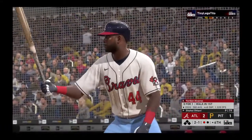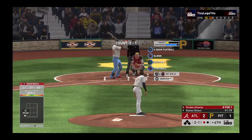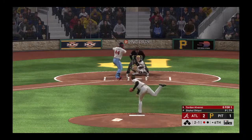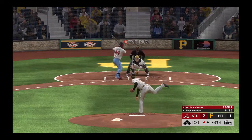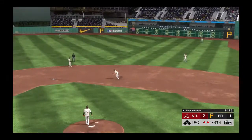Standing in, Yordan Alvarez. He was a ground-out victim last time up. Low-scoring game thus far, 2-1 here in the 6th. Swing and a miss, strike 2. Man, this guy's in a good groove right now. 7 straight retired. He's locked in. But good hands over there at first, and that becomes out number 2.